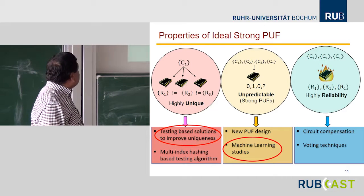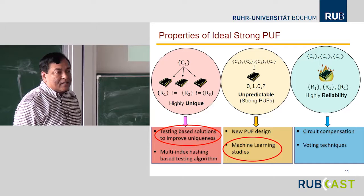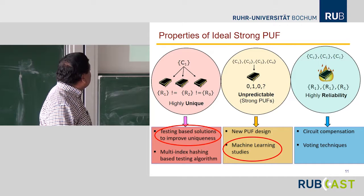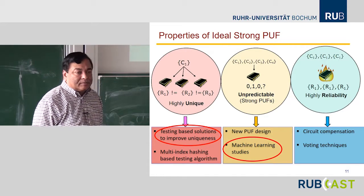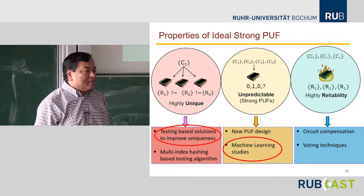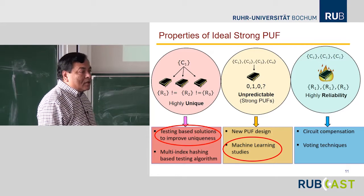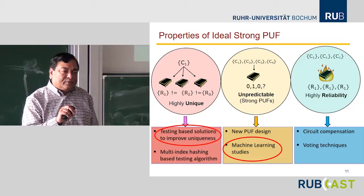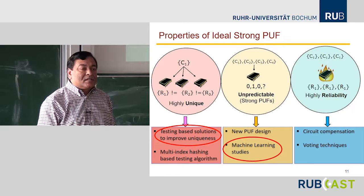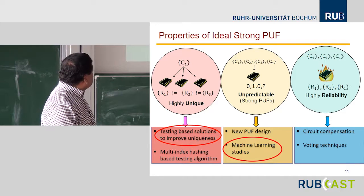Some of the properties that we need out of the strong PUF: in a manufacturing scenario, when you produce different PUFs, they must be highly unique, so that two PUFs are never identical. The other property is that the outputs are highly unpredictable, so that nobody can build a software model of how this PUF is going to behave, because then we have a cloned PUF. The third one is that it must be highly reliable, which basically means that if I query the PUF with an input challenge across supply voltages and various temperatures, the answer should be the same and should not change. Okay? It turns out that all three of these are problems.